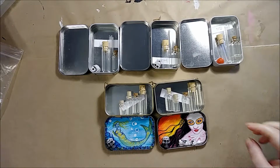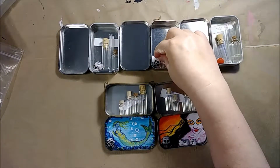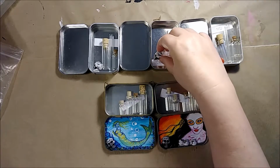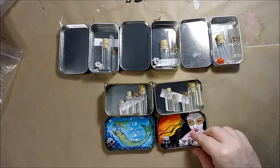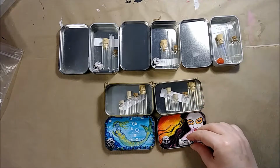So the next thing I went for was my stash of skulls, and I have skulls in all sorts of sizes, from about the size of my fist down to these teeny tiny little skull beads.